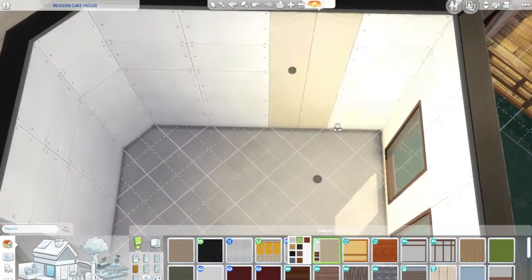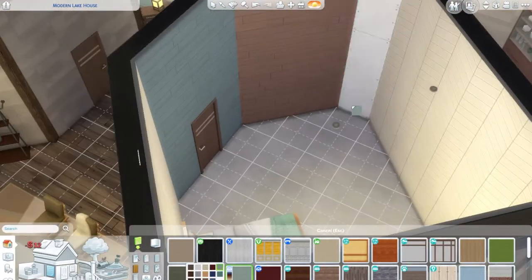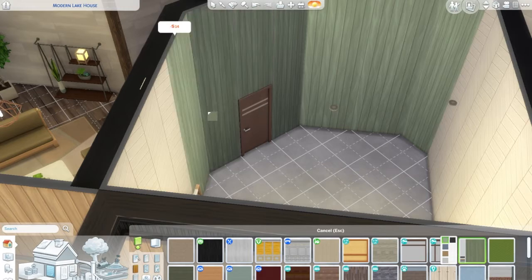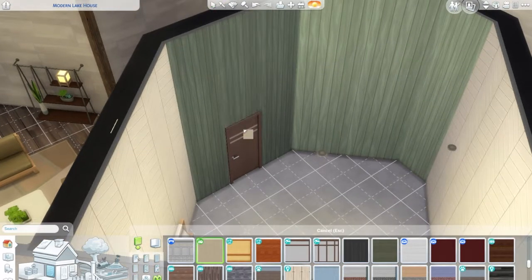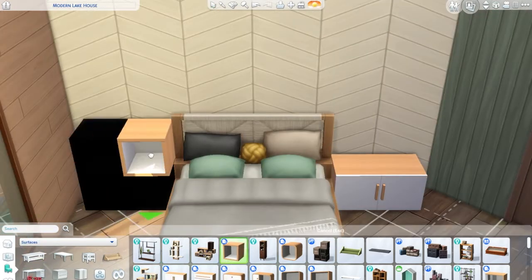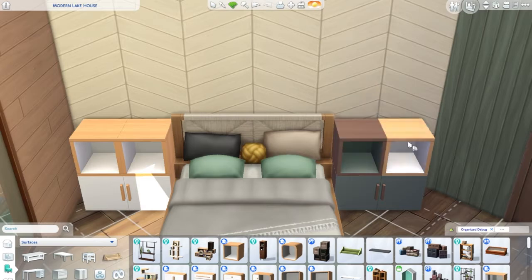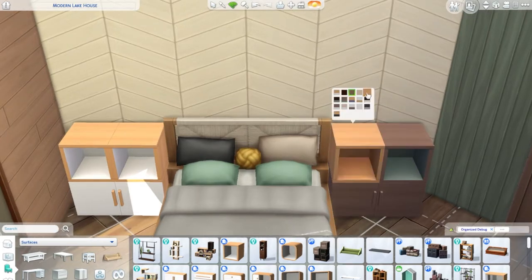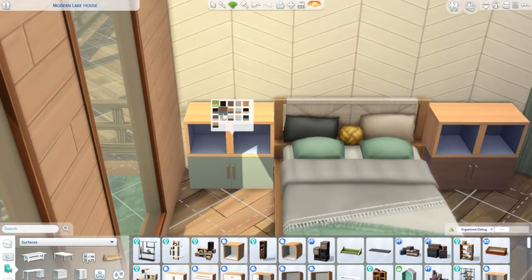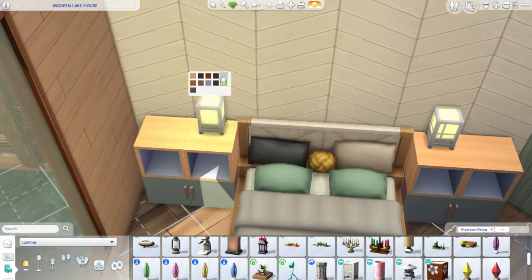So here is another bedroom. I think this ended up having a big master bedroom, 2 upstairs bedrooms that were for adults or teens, and then a kids room. So this is one of the adult bedrooms, and I tried to make this one have kind of a green and a smoke blue kind of coloring. I think it turned out really cool. I really like how this house came out.